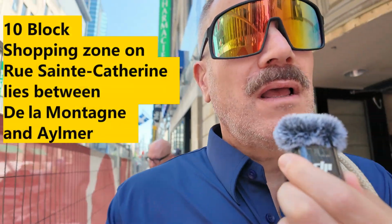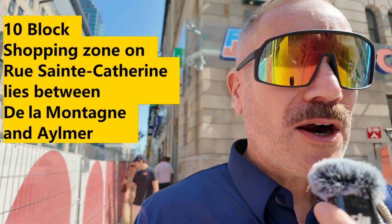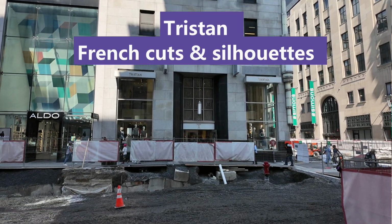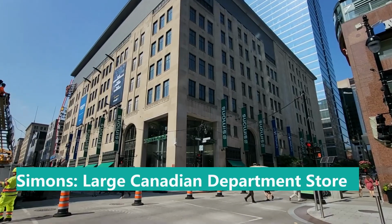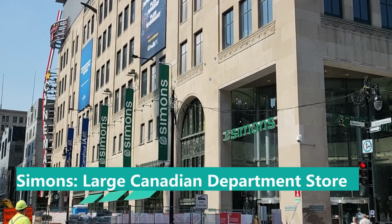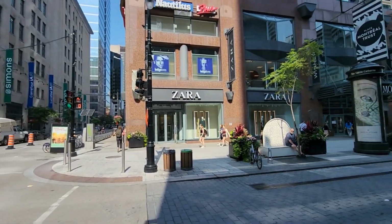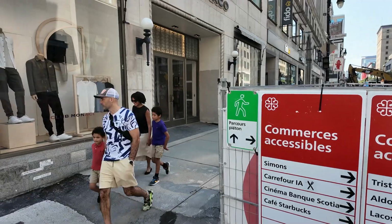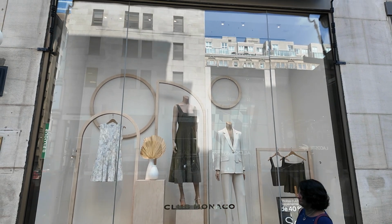One of the things I love about Rue Sainte-Catherine is that they have a lot of Canadian department stores and stores that are really hard to find in the US, like this one called Tristan, where we found amazing clothes, super high quality. The prices aren't exactly cheap, but they're really good, and they're right across from Simons, which is also a Canadian store that you're not going to be able to find in the United States. And then you can also find European favorites like Lacoste over there, and stuff that you can find in the States too, like Club Monaco, which is right here. So tons of shopping to do, tons.